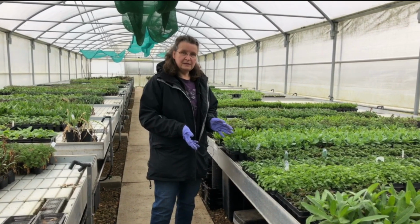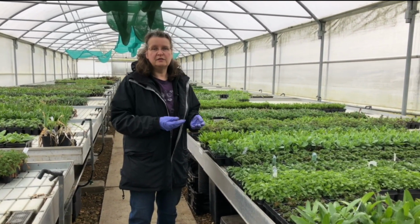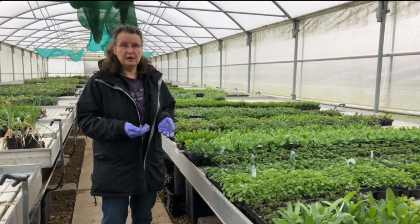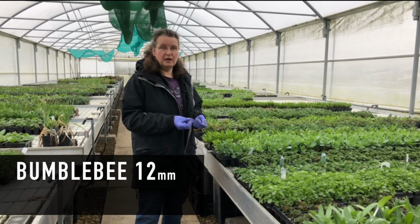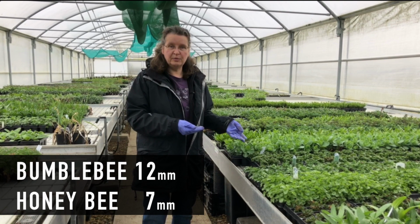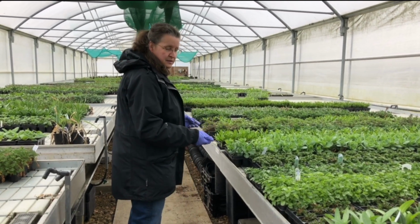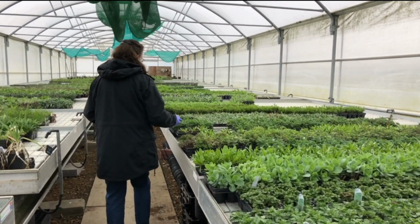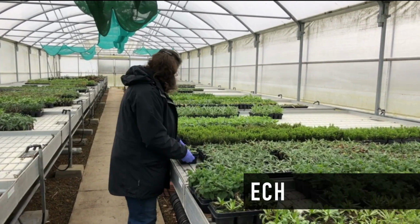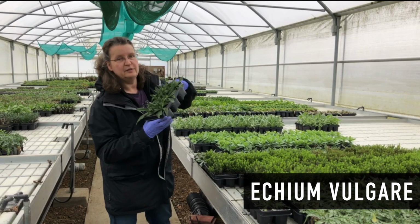The bumblebees typically have bigger bodies, they're fluffier, they can forage in shade or sun because they're fluffy enough to keep their bodies warm, but they have also got longer tongues, which means they can actually get their tongues for nectar into deeper, longer flower tubes. Some of the best plants for bumblebees: Echium. I'm going to show you this plant. Echium vulgare.